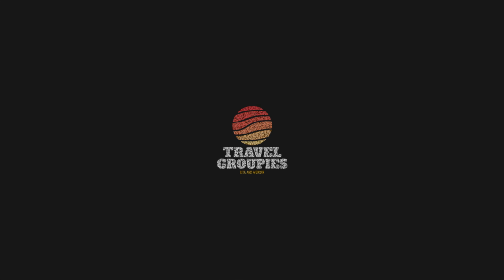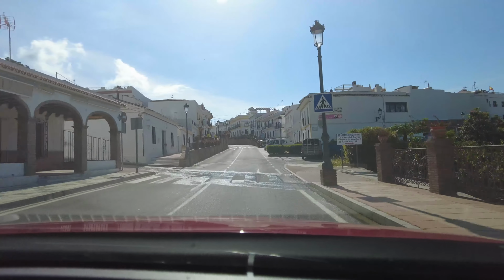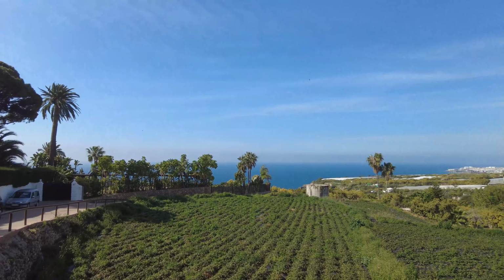Maro is a quiet and picturesque little village just outside Nerja on the old N340 coast road, heading east. The very pretty and charming village of Maro, with a population of 800, is situated on the coast, about 3 kilometers to the east of Nerja and 53 kilometers to the east of Malaga, in the region of Andalusia called Axarquia.